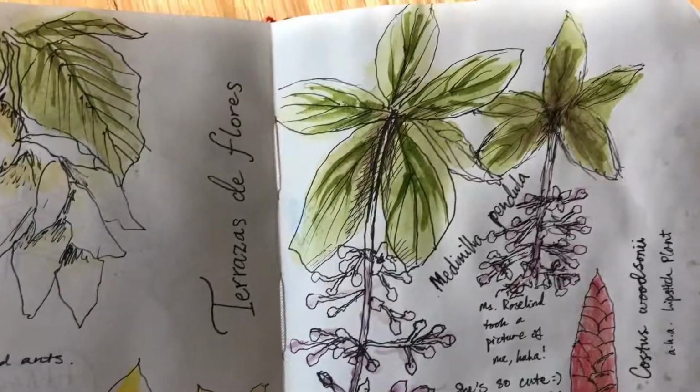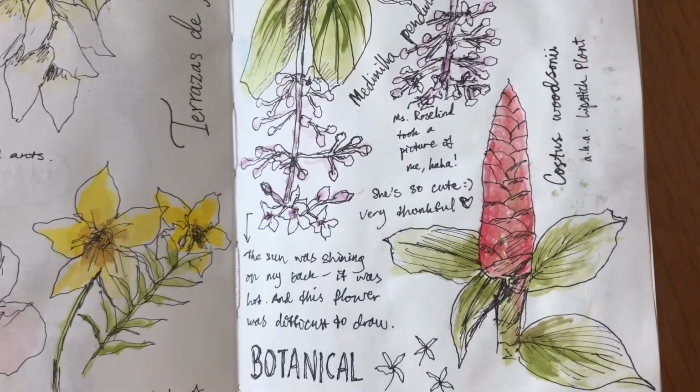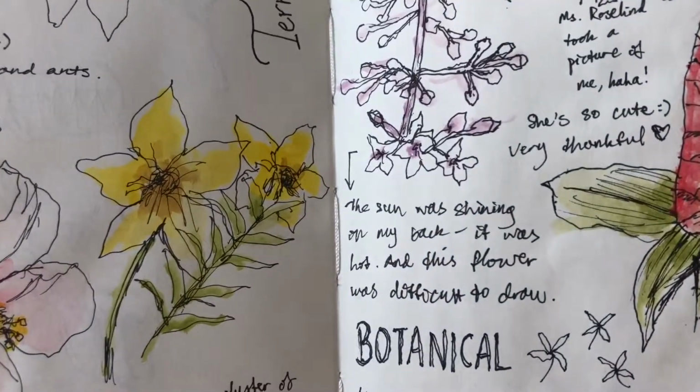I got some names. There was like the hibiscus rosa-sinensis. I don't even know the rest. Nonetheless, I really enjoyed being surrounded by the flowers. So basically, this was just a messy page of all the flowers that I saw. Okay, not all, because there were a lot. There were a lot of species of flowers there.